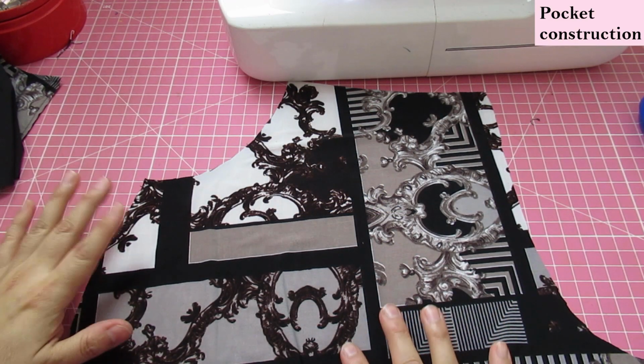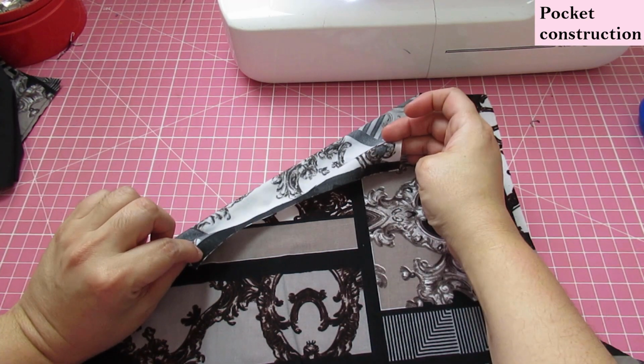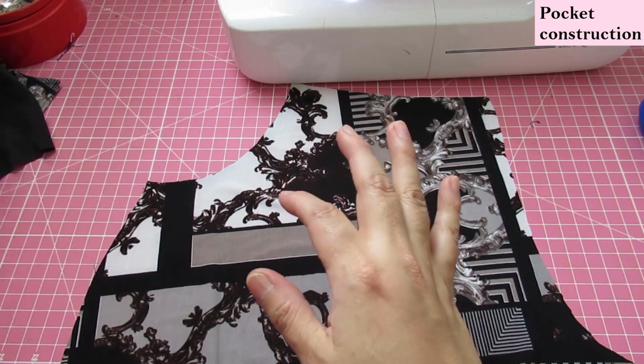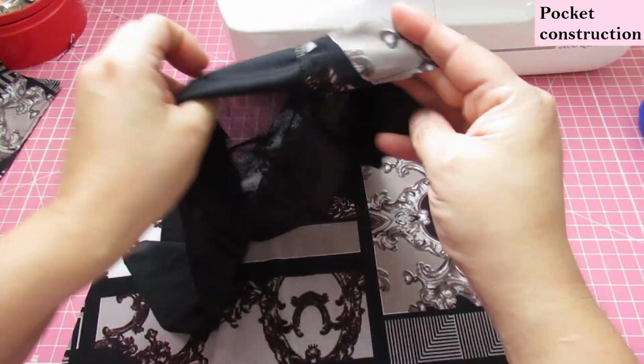Here we have one of the front legs. This is a front crotch curve, and the pocket opening is always a smaller curve. Don't get confused. There is the interface side that makes it really stable. So just put it like this. Now take one of these pocket pieces that has the facing, and if it doesn't, don't worry, then it's just easier. You'll just have one piece.